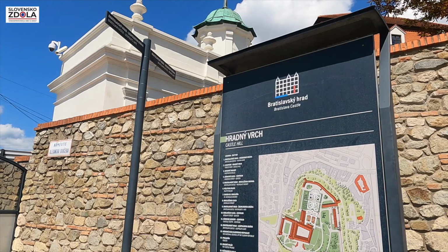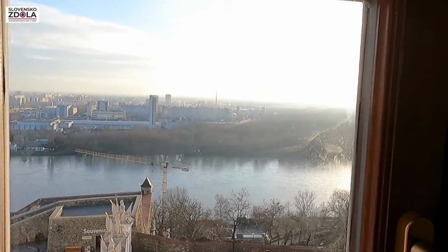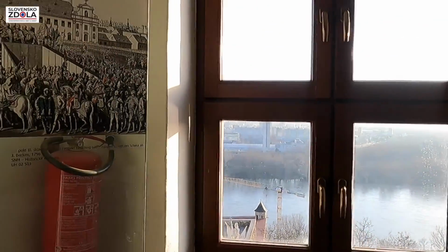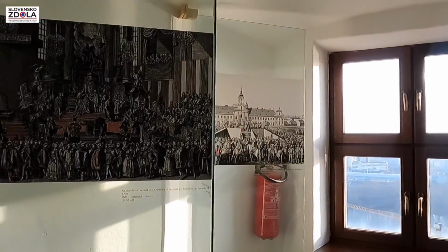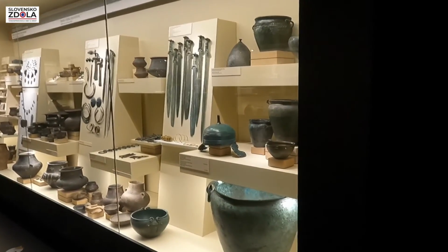After purchasing a ticket, you can enter the castle. Especially in the interior, you will find a lot of exhibits that are full of interest and deserve your attention. You can start in the basement, where the Celts from Bratislava exhibition is.